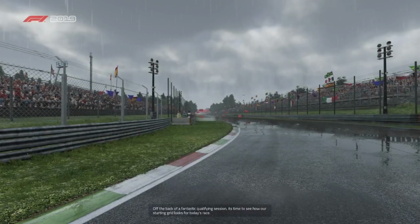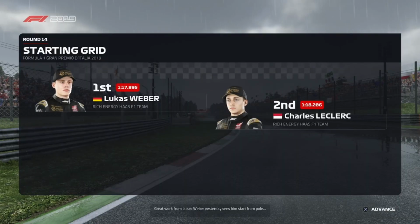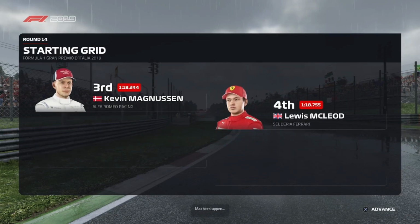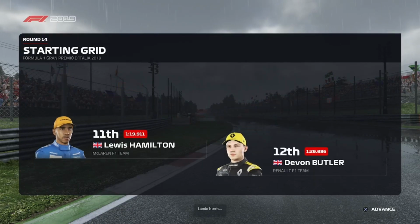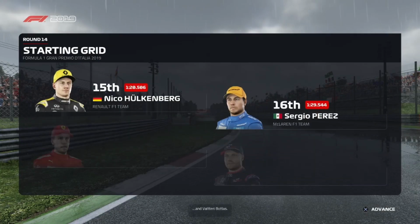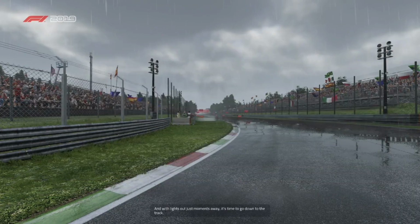Off the back of a fantastic qualifying session, it's time to see how our starting grid looks for today's race. Great work from Lucas Weber yesterday sees him start from pole, and it's Charles Leclerc in P2. Looking at the rest of today's grid, we have Magnussen, McDonald, Max Verstappen, and Stroll, Raikkonen, Ricciardo, Grosjean, and Pierre Gasly, Hamilton, Butler, Lando Norris, and Sainz, Hülkenberg, Perez, Sebastian Vettel, and Valtteri Bottas. Kubica and George Russell ends our grid lineup, and with lights out just moments away, it's time to go down to the track.